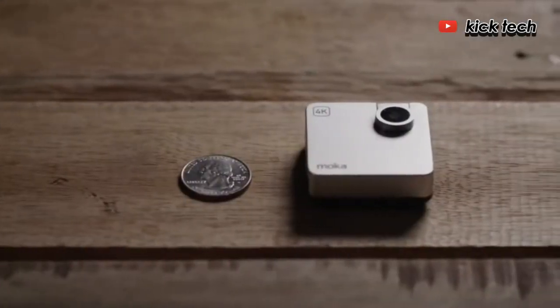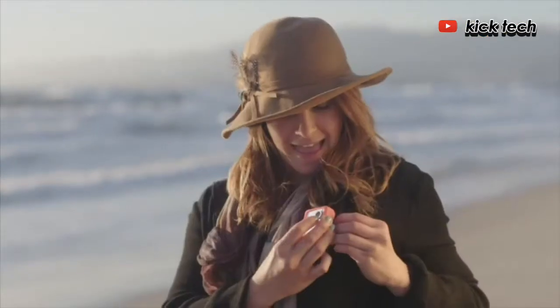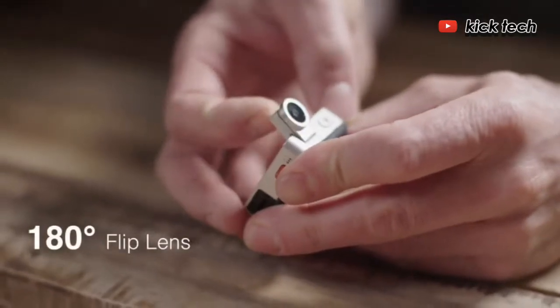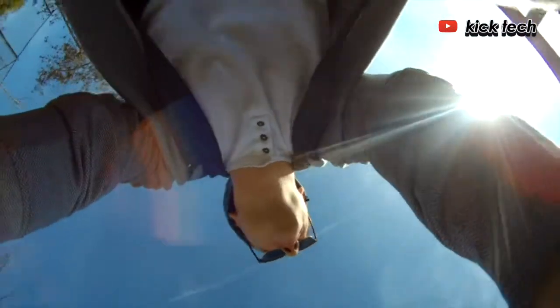Snap is the world's smallest 4K camera. And unlike any current action camera, Snap is small enough to wear comfortably. And its elegant design is a fit with any fashion statement. The innovative 180-degree flip lens allows you to shoot from the best angles and enables so many creative possibilities.